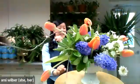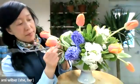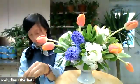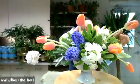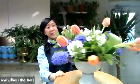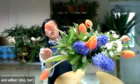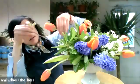Okay, so I'm going to just kind of step back, look at this. And now that I'm looking at it, my cherry blossom is way too long. So I'm going to cut this down to adjust it. Yeah, much better. Same thing with this cherry blossom here. And that's the other thing that I love about chicken wire is how easily you can then take your stems in and out. I was going to comment on that as well, Amy.